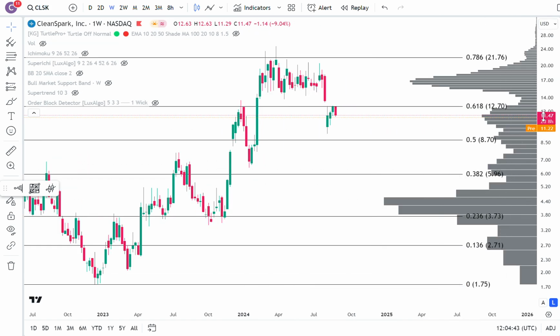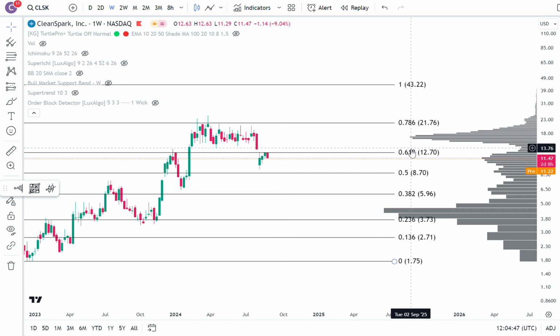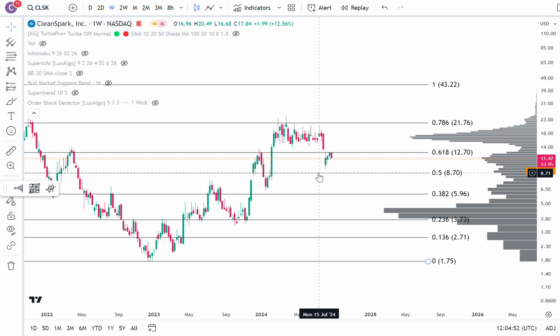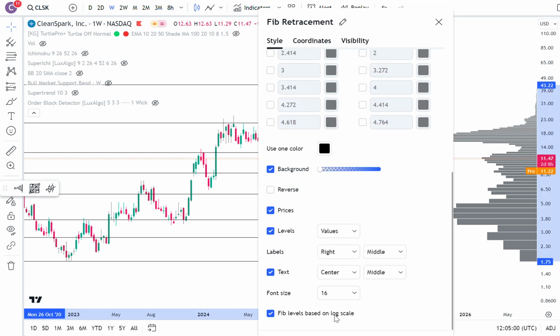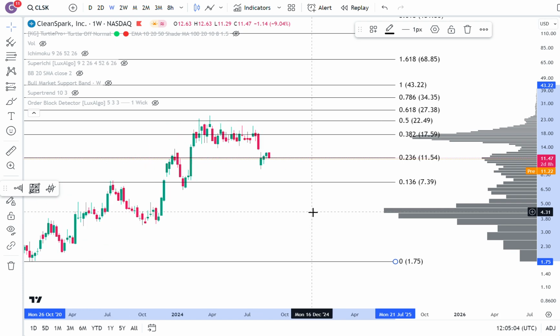CleanSpark is a little bit tough to interpret. What I have to say about CleanSpark is, and I talked to Matt about this yesterday, if you look at the logarithmic scale here, it looks like it broke down underneath the 0.618 and it's having a hard time trying to break back above, right? But this is the log scale for the fib, and if you look at the linear scale, it tells you a little bit of a different picture.